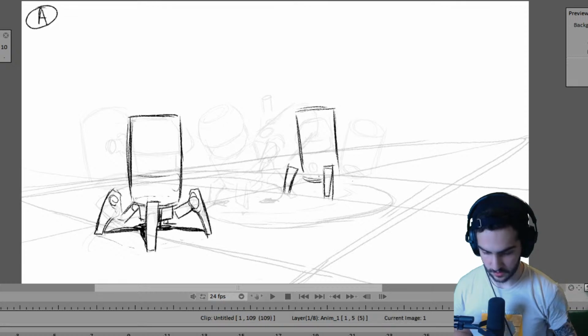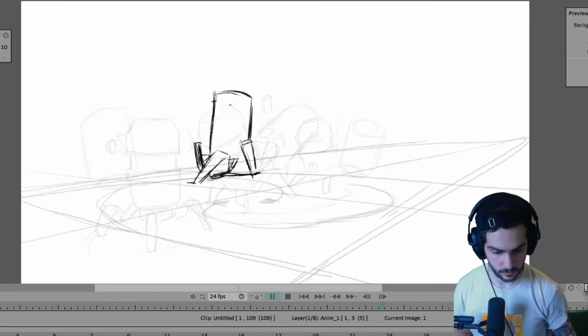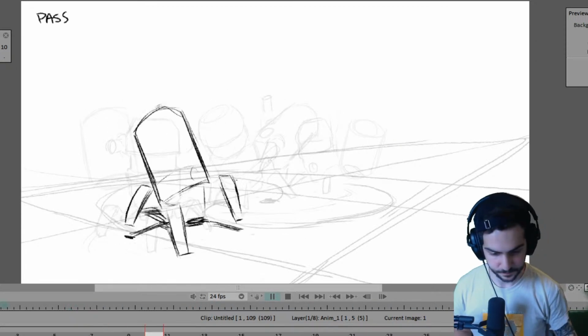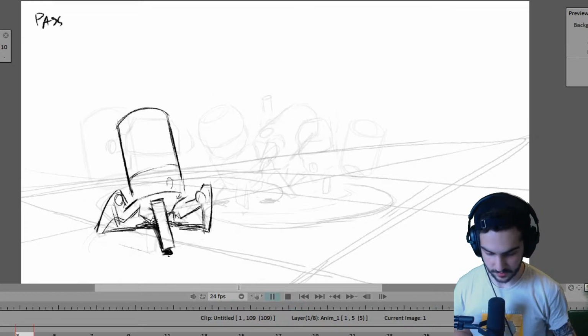All right, so let's figure out this first cycle. Do I have a layout here? Do you mean a layout drawing or a layout of what's going on? When will there be music? I'm gonna put it on now. We'll just see what happens.